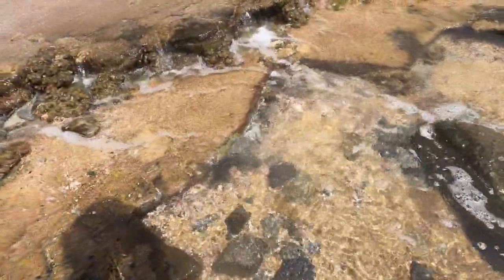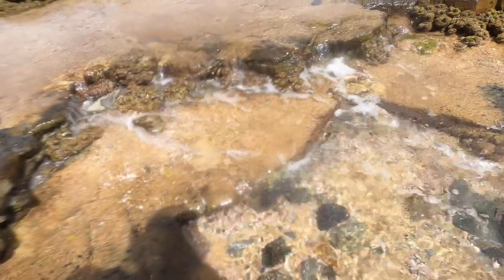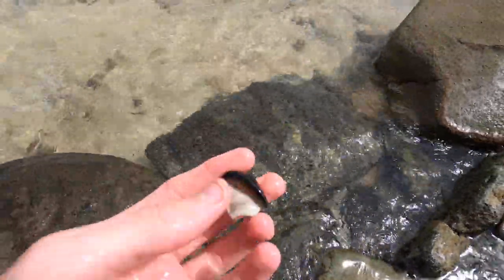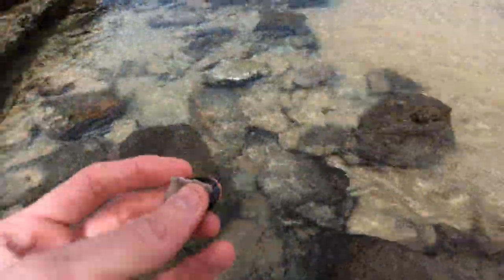Check out the other side. We're at the glory spot right now. That is really cold on my foot. Check that out. That's beautiful. Alright, looks like the second shell down here is a really nice snakehead. Cool.